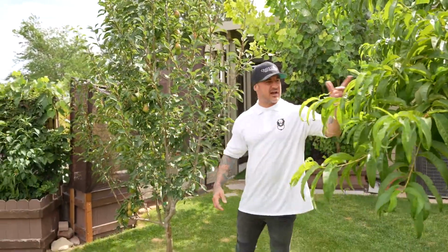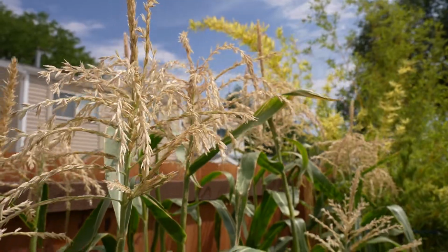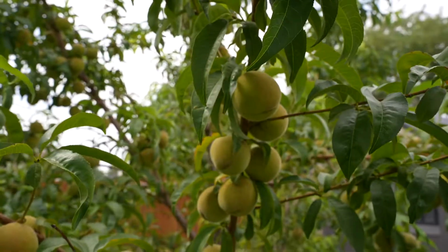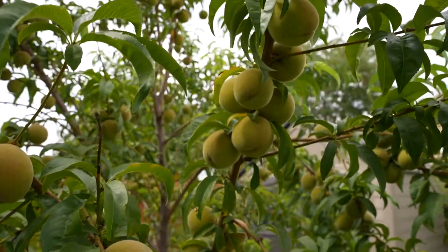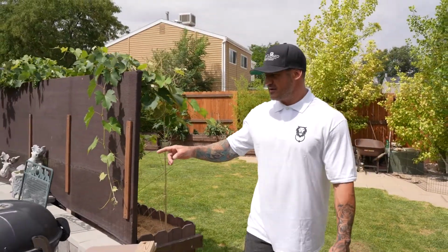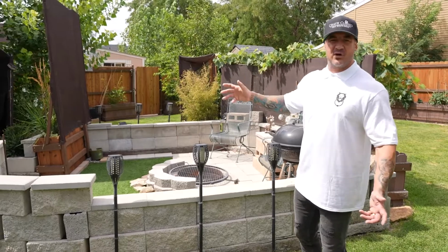Check out this backyard oasis. We've got fruit trees, we've got apricots, we've got pears, there's grapes, there's corn growing over here. It's fully fenced. This is just like living in a single family home. We've got a fire pit here. It's super cool for entertaining friends and family. It's a really cool outdoor living space.